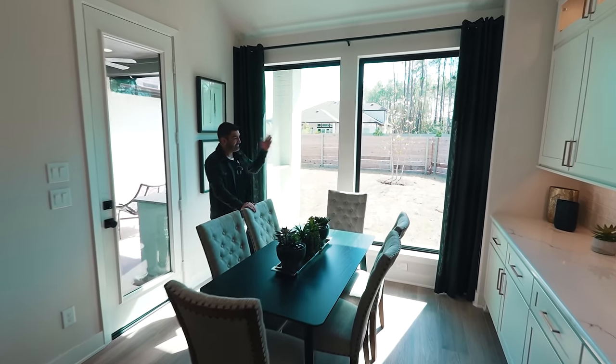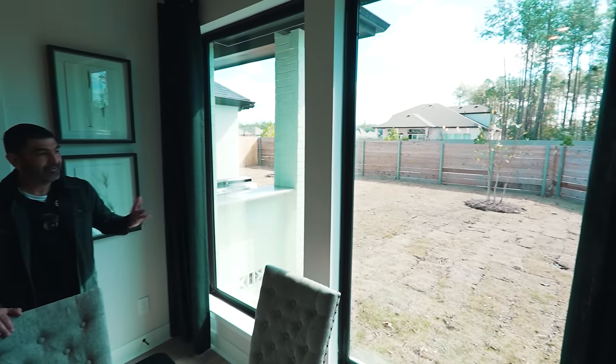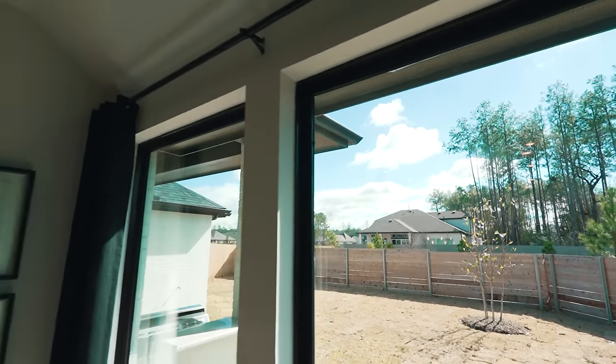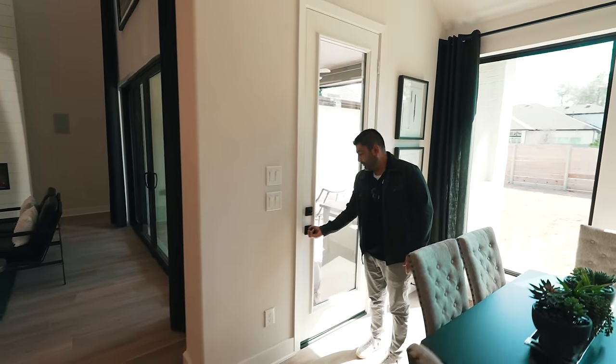And right here, what's really nice about this breakfast area is look at these nice windows that, again, take the outdoors and bring it in. And how much nicer is that when we like to enjoy outdoor eating? Yep. You get a piece of nature still. And you've got one door right behind you that leads outside, but this one does come with a slider.